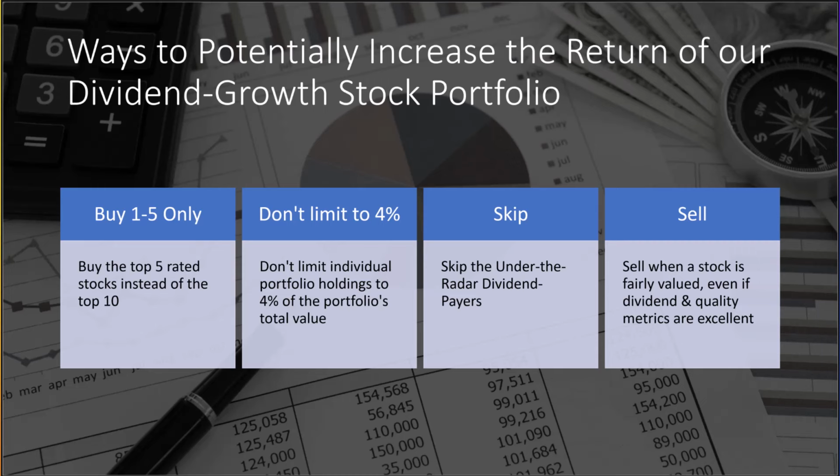However, an investor who has a higher risk tolerance and therefore doesn't mind a more concentrated portfolio might try removing the 4% limit in an attempt to boost the portfolio's returns, especially if the company is in the top 5 of that week's ranking, as mentioned in bullet point number 1.